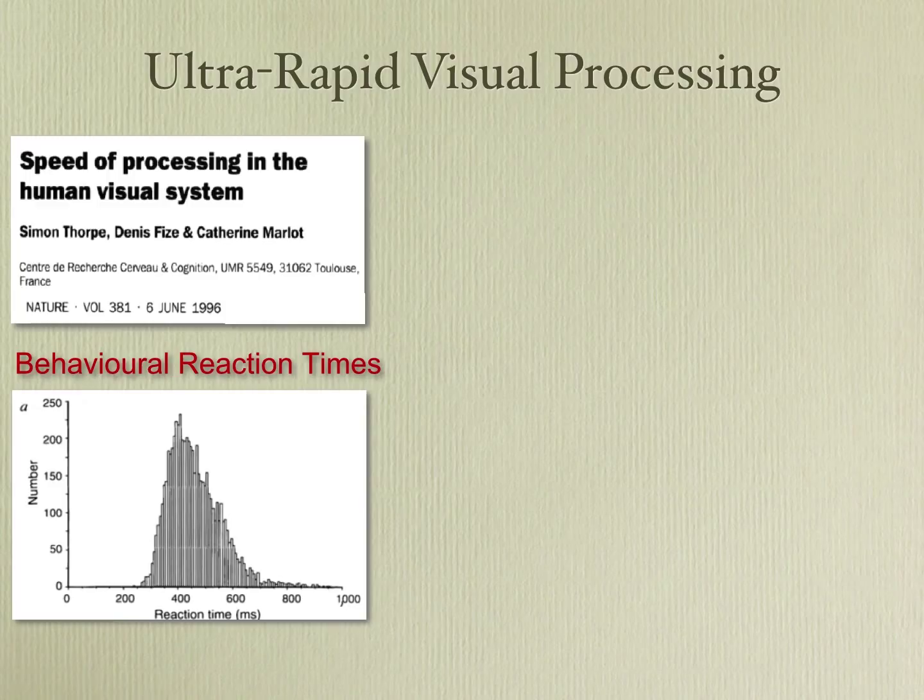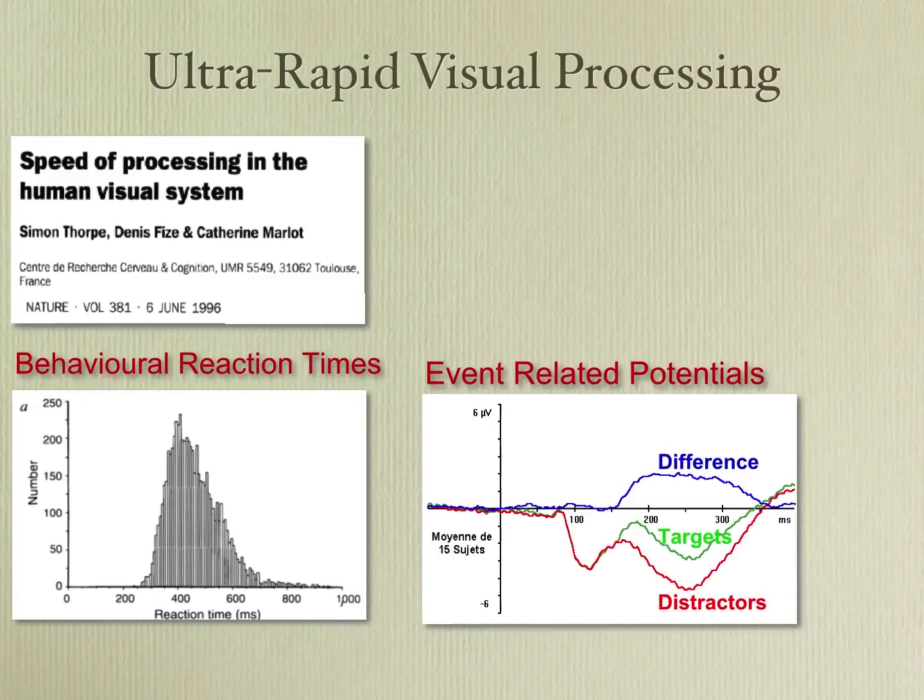And not only do they have short reaction times, the reaction time is around 400 milliseconds, down to about 280 minimum. But the really interesting thing was these event-related potentials, where the green curve is just the average across all the targets, animals, and the red ones were distractors. The two curves superimpose and then split at 150 milliseconds. So we said, even this hard task can be done in 150 milliseconds.